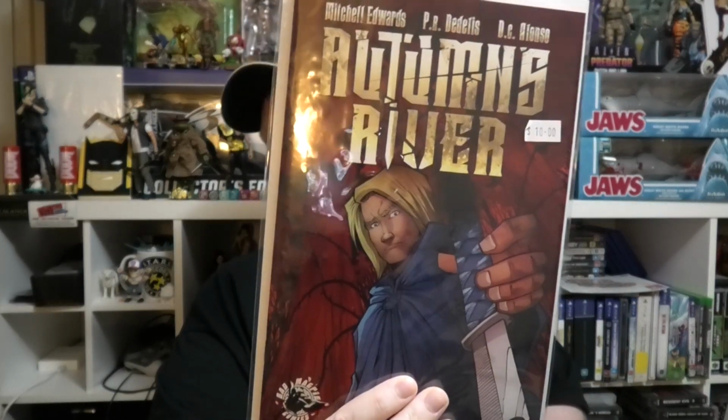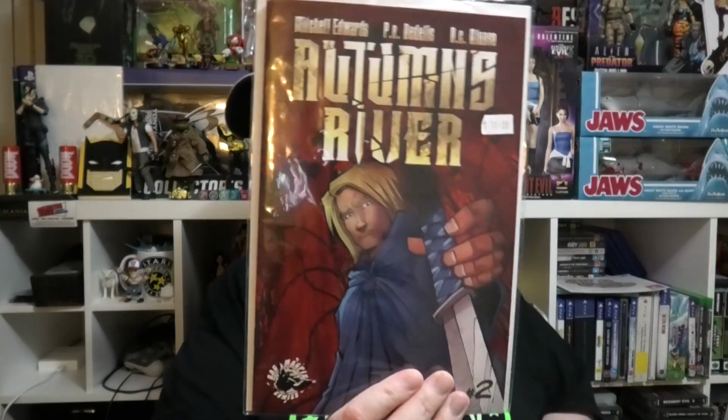Right, I picked up issue 2 of Autumn's River. Such a really good read. I am a big fan of these guys, Locals, the Australia-made comic, and I just love that they rely on the art rather than text to tell the story, and yeah, really enjoyable.